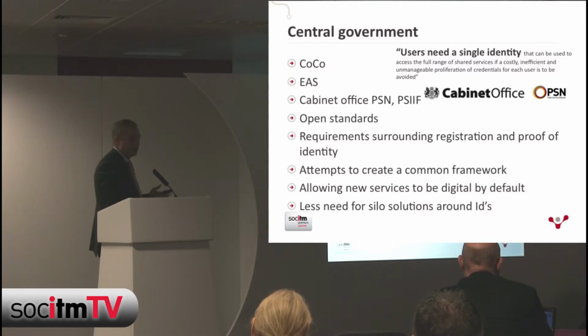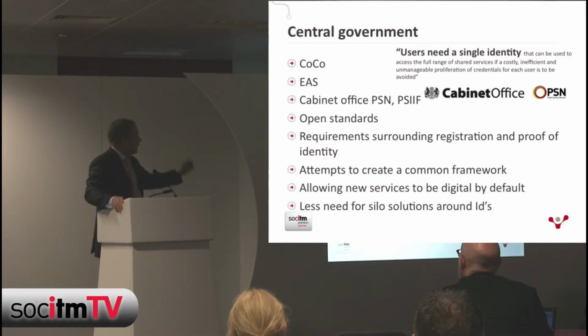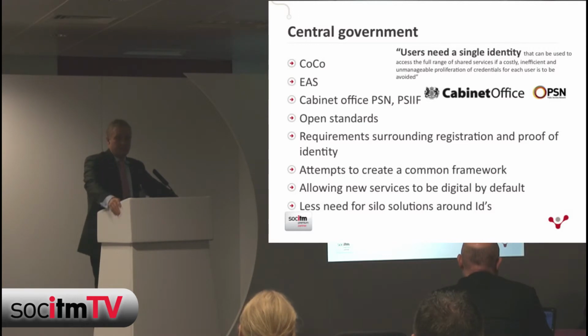So what has central government been doing? And this is, of course, from a Verisec perspective. Central government is obviously doing a million different things, but when we came into the market, it was all about COCO compliance, Code of Connection compliance. And parts of that had to do with strong authentication, of course. Now, very shortly after that, EAS came into the market, and you'll probably remember the DCSF had been heading the EAS from the beginning and moving it into the DWP. And now the EAS is more or less dead.